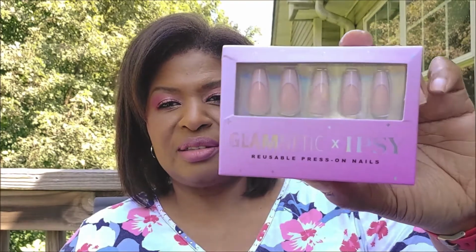And another choice of mine was this Glamnetic and Ipsy reusable press-on nails. I already have a lot of nail stuff, but from this particular category, this was the only thing that was even remotely interesting to me. So I went ahead and got these because I will have a use for them. I'll use them sometime or another. So basically you just glue them on your nails, file them to any shape or size that you like. And to remove them, you only need warm water. You soak your hands in warm water for 10 minutes and gently remove them from your natural nail. So they should be less damaging to your nails than some other types of press-on nails, hopefully. All right. And we get these, they are called Lilac Sky.